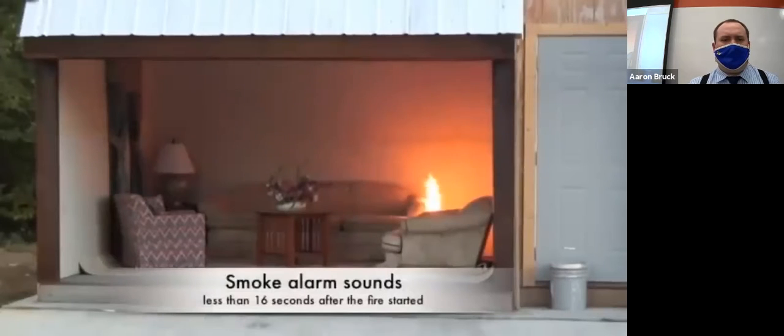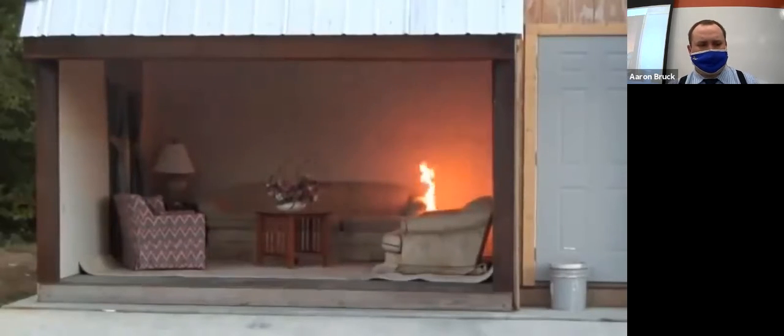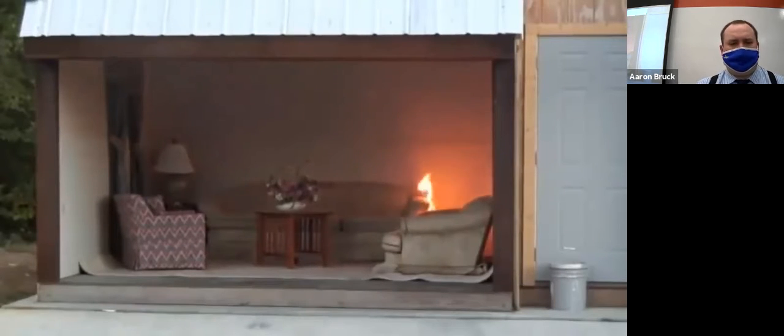You hear the smoke alarm initiating now, within seconds. That smoke alarm is what's buying you time to get out of that structure. Without the smoke alarm, you can see how fast it's beginning to spread.